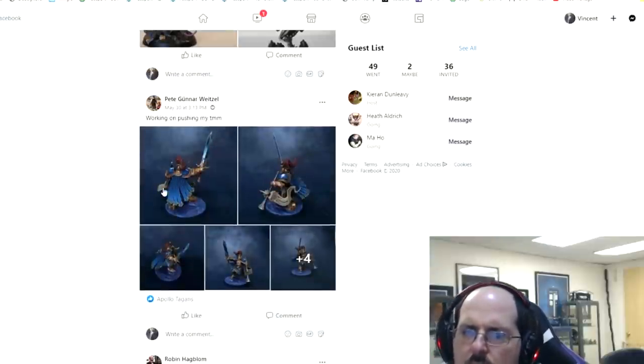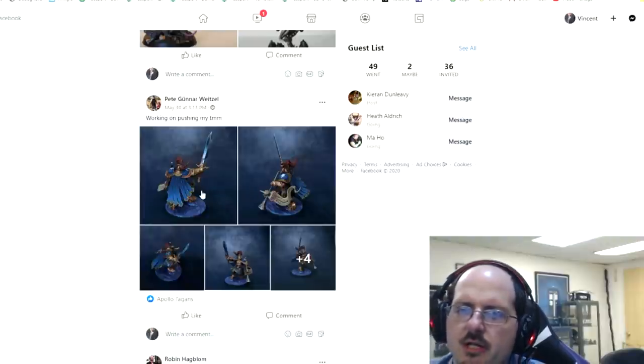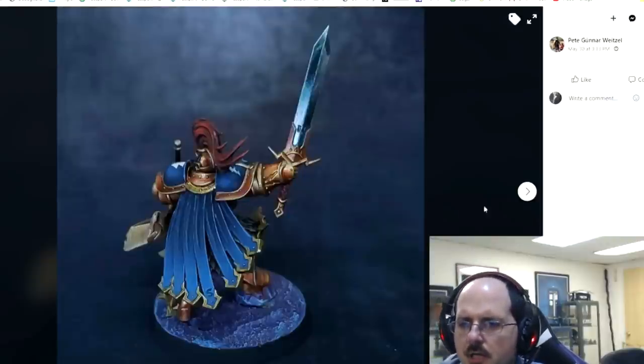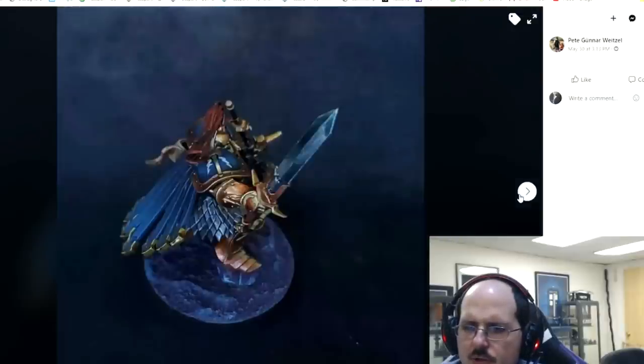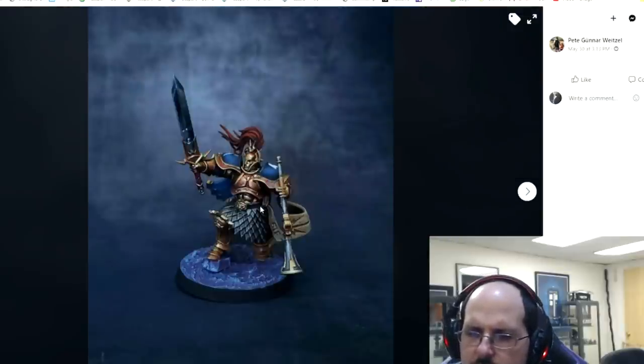All right. Next up, Pete, who's working on pushing his true metallic metal. Sure. So I love a good shading of true metallic metal. Let's get around. There we go. I wanted the front shot.